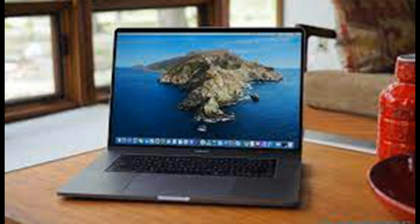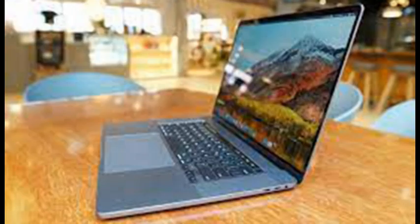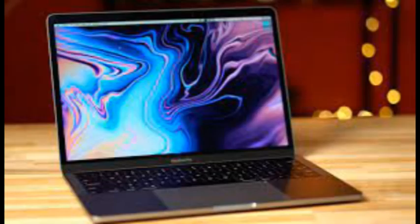I'm all for tech that eliminates the need for another type of tech, like the webcam and speakers. The keyboard and touchpad are, without a doubt, the best you can find on a laptop.